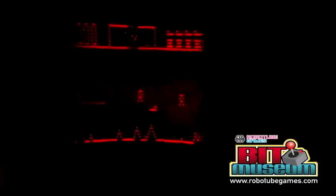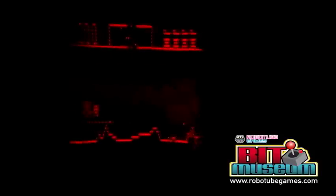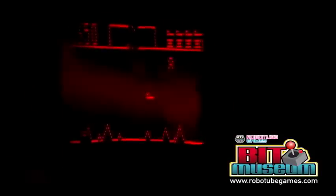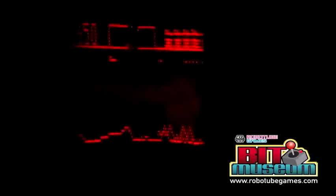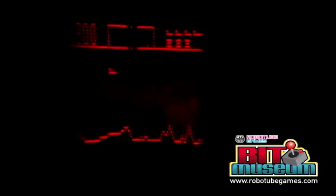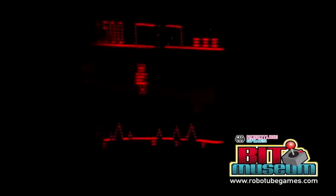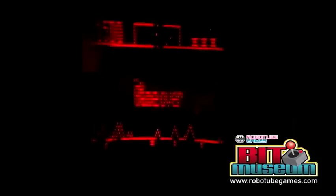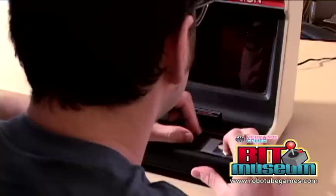And if you're familiar with Defender, believe it or not, it's a decent representation of the game. The action's pretty much all there. You've got your smart bomb and hyperspace, and it flips out like that. So it's not a bad little version of Defender. And if you can get past the wobbly, flickery screen, you'll probably have some fun with this.